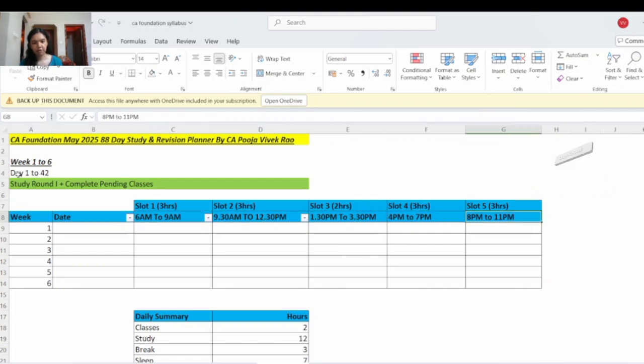So this is the outline of the study plan for the first 6 weeks. Here we have week number 1, 2, 3, 4, 5, 6. And for these first 6 weeks, you will have the following study slots. Slot number 1, which is for 3 hours, will be from 6 a.m. to 9 a.m. Then slot number 2, which is also for 3 hours, will be from 9:30 a.m. to 12:30 p.m. Then slot number 3, which is for 2 hours, will be from 1:30 p.m. to 3:30 p.m. Then slot number 4, which is for 3 hours, will be from 4 p.m. to 7 p.m. Then we have slot number 5, which is for 3 hours again, from 8 p.m. to 11 p.m.